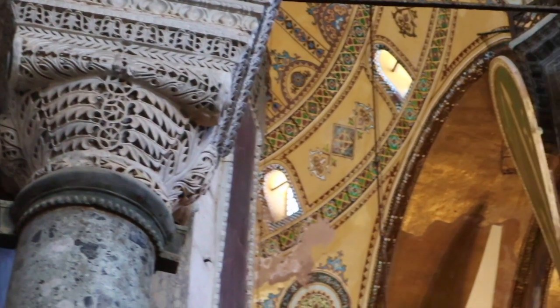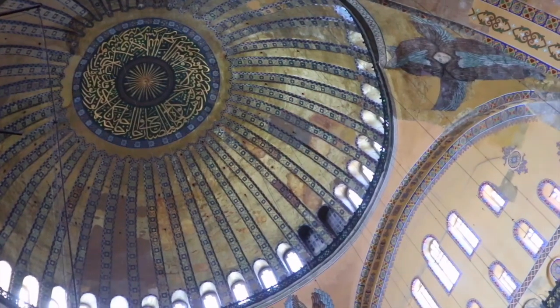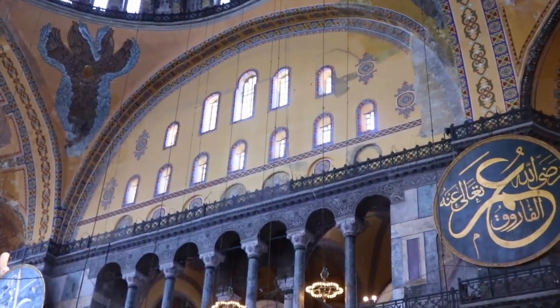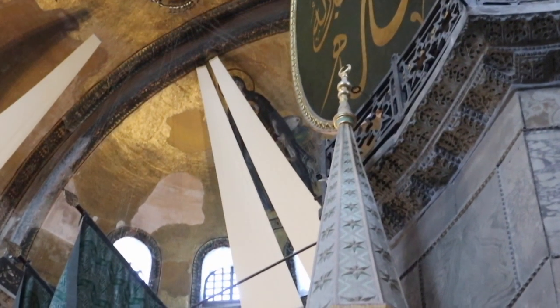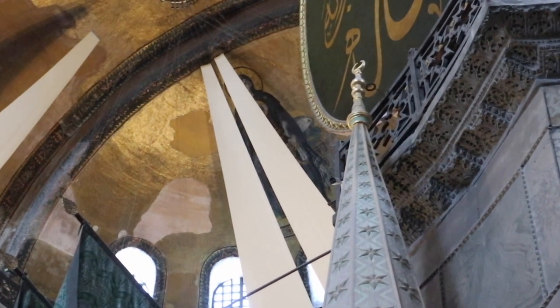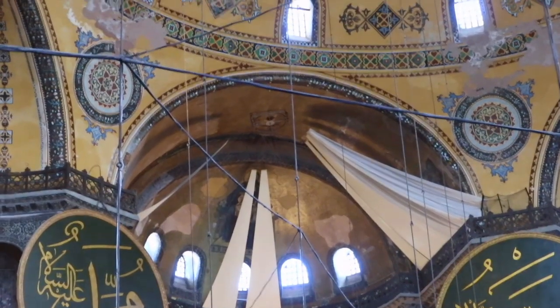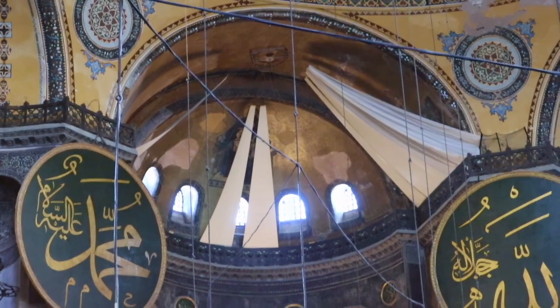It's just neat to see the juxtaposition of both Islamic and Christian symbols together, so like the seraphim angels as well as Islamic calligraphy. Unfortunately, some of the Christian mosaics were covered up when we went because it was Ramadan, so they just covered them up, I guess. There's Mary and Jesus.